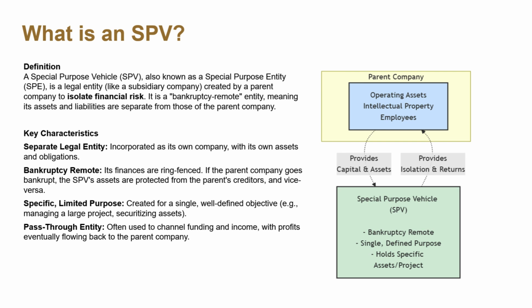In simple terms, an SPV is a separate company, created by a parent company, with one main job: to act as a protective shield. Think of it as a sealed container. If you have something risky, like a volatile chemical, you put it in the container so if it explodes, the main lab is safe. That's what an SPV does with financial risk.